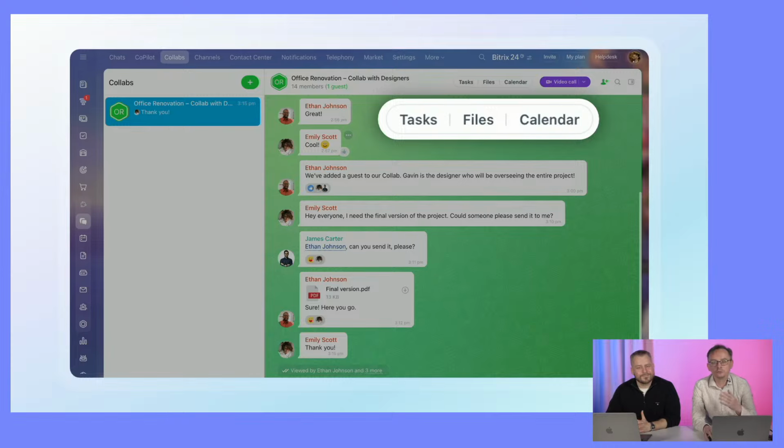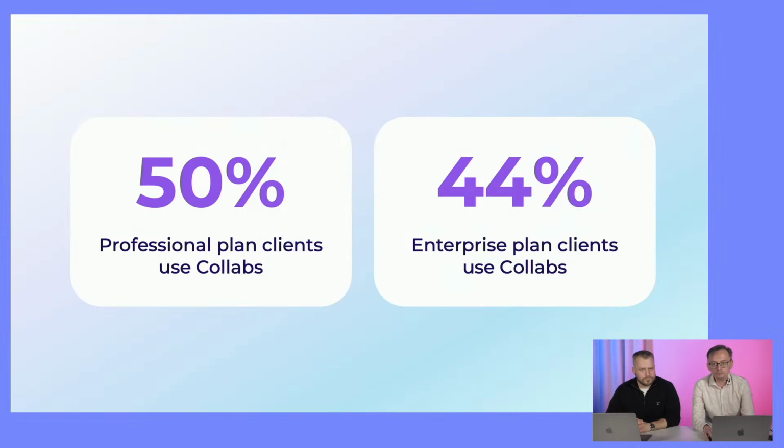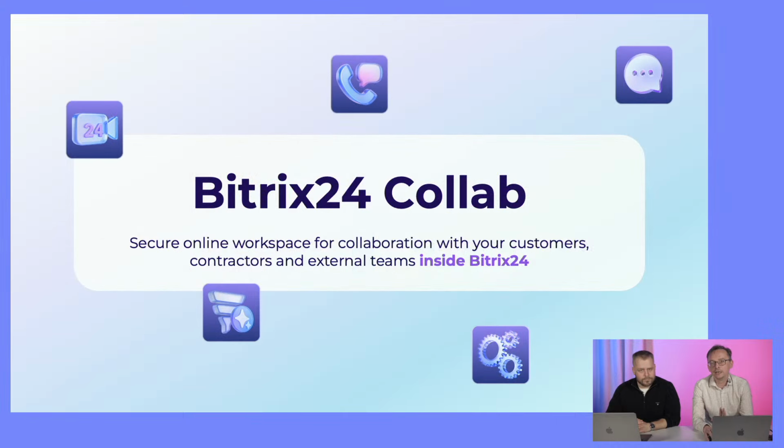And you basically use a chat interface, but it also has tasks, files, and calendars. About half of all professional plan users have at least tried collabs, and a little less than half, 44% of enterprise clients, are using collabs as well. Obviously, enterprise clients are more conservative, but we're very happy to see that collabs are getting more and more popular with our customers. And I know that you guys, partners, are providing a ton of feedback that we are passing on to our developers.